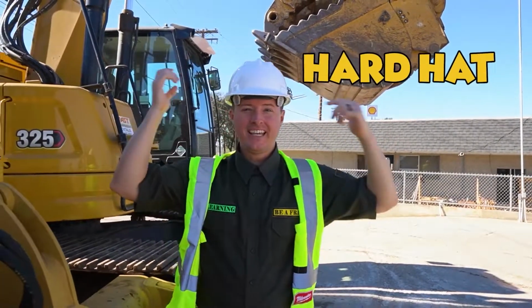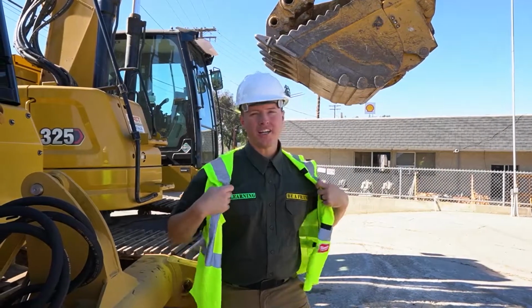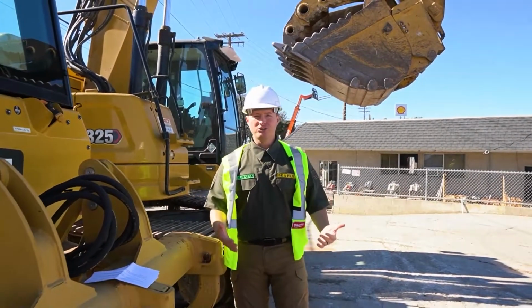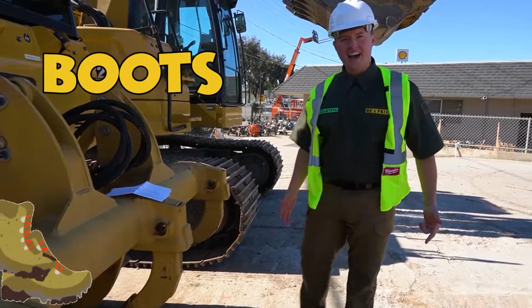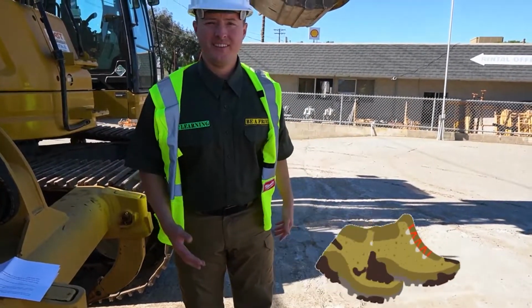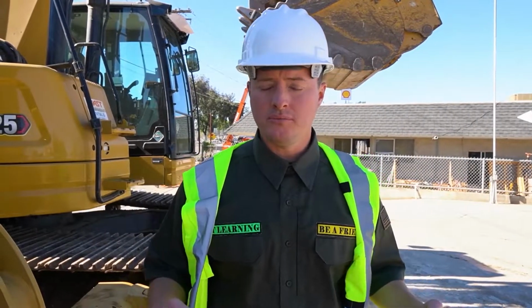My hard hat to keep my head safe, this vest so that people could see me when I'm walking around the construction site, and I also have closed-toed shoes. Yeah, you can't see them right now, but check out how cool they are. They're my awesome boots. Yeah, and those are to keep my feet safe so I don't kick anything. Well, now that we're all safe, and we have all of our safety equipment on, let's go explore! Ready, set, explore!